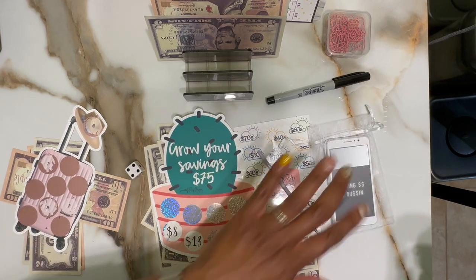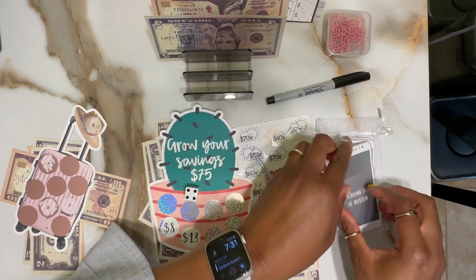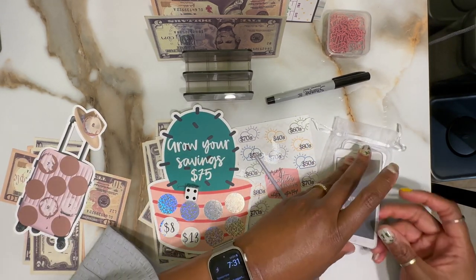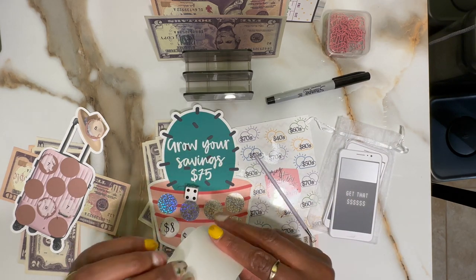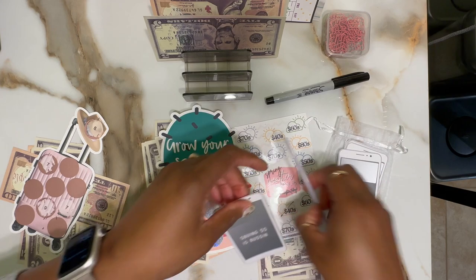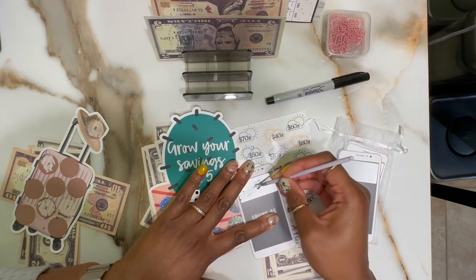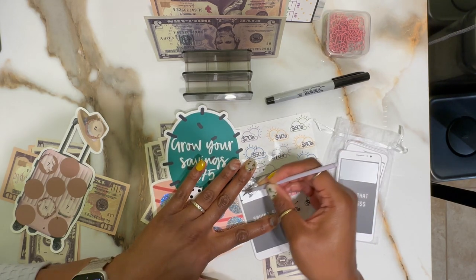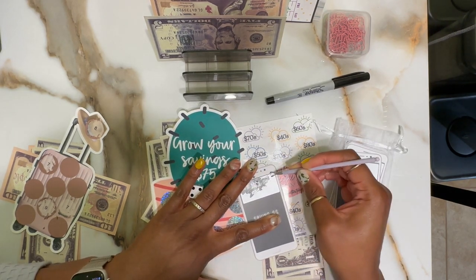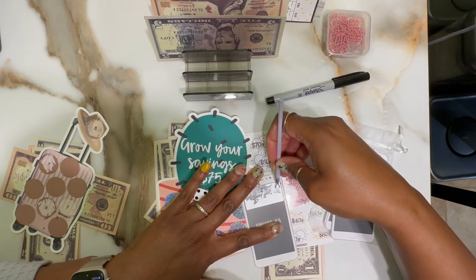Four, 1, 2, 3, finally 4. All right, we'll just do the first one off the top. It says saving money is bussing. All right, what we got here? Where's the number? Oh, what is this? I was like, what? So it's a phone number? Okay. What am I doing with this?